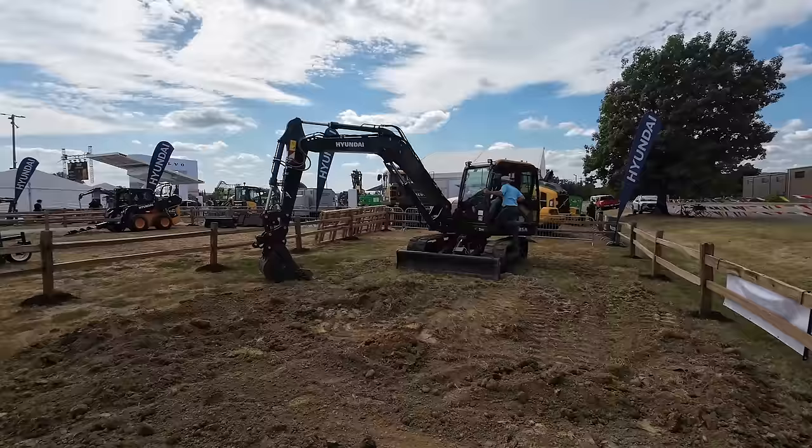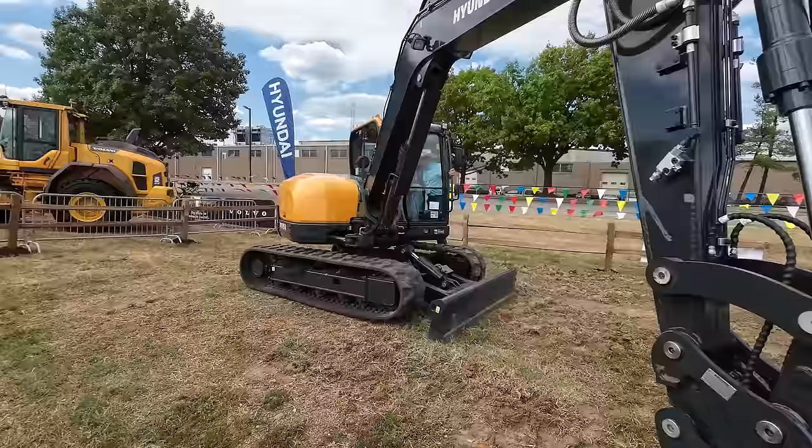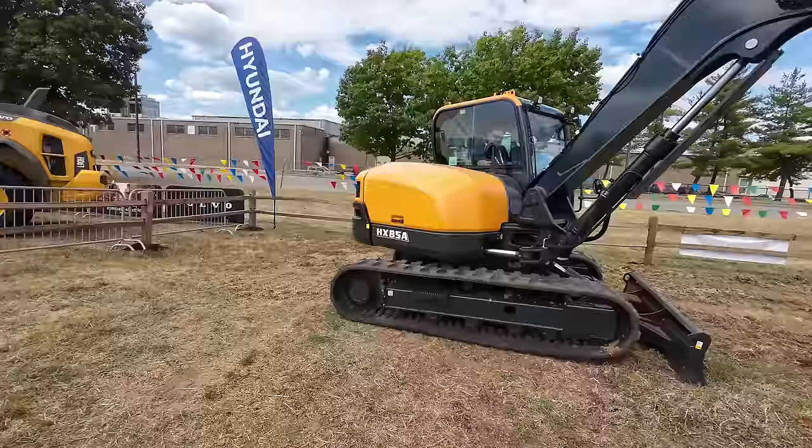Over here at the Hyundai booth checking out this 85. I'm torn between getting another machine this size, which is the size of my Komatsu currently. They're about the same class. I'm torn between getting this or like a 55, so like a 10 ton model.